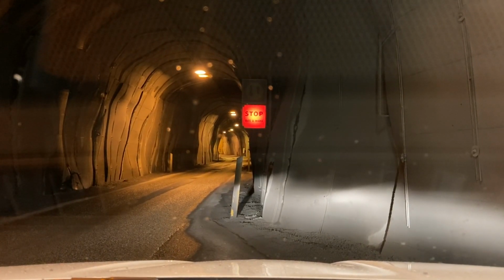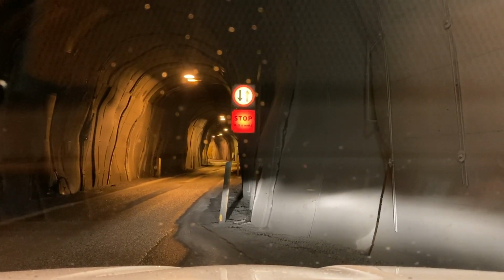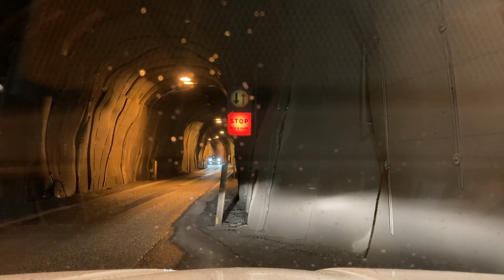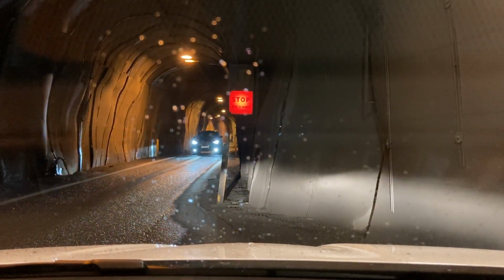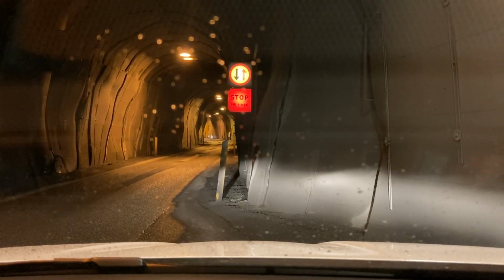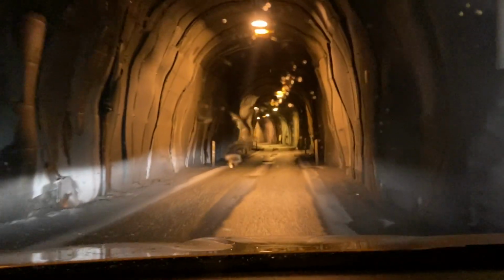I'm waiting here because the stop sign is still illuminated, which suggests that there are more vehicles to come, even though there's no sign of headlights. That's because of the line of sight issue. A little bit more patience. Here comes some more, and it looks like it's time for us to leave. So we're now approaching the end of the tunnel.